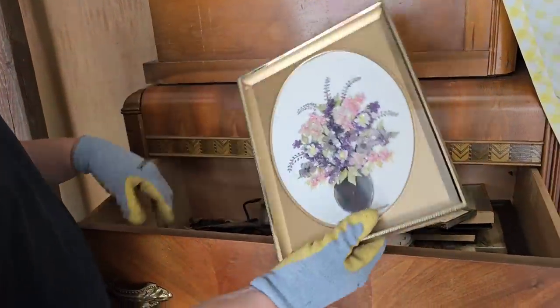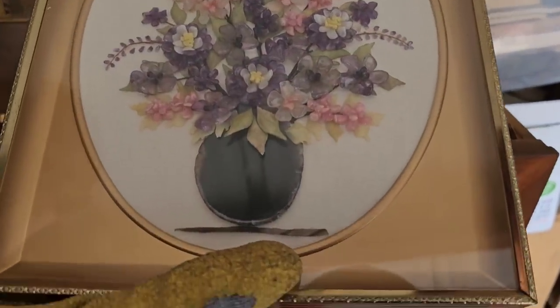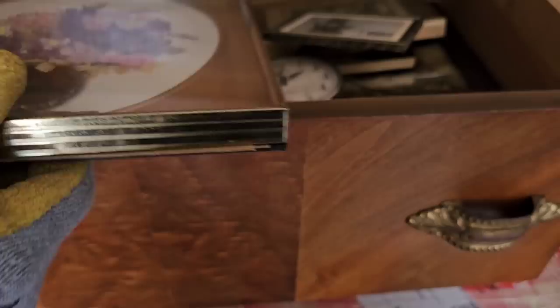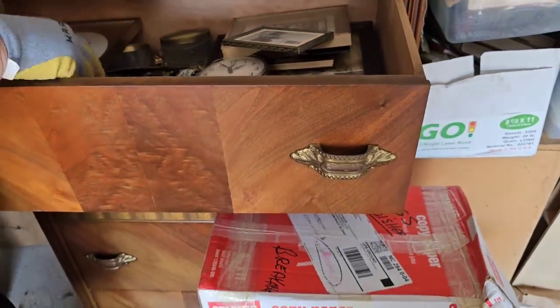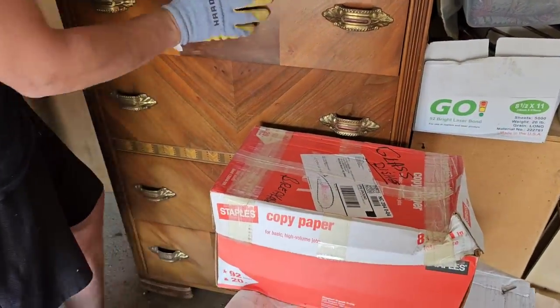What the heck is this? Crystal artwork. Wow, that's actually pretty neat. Yeah, that took some time. What a neat little dresser drawer. So, who knows what else? We've got so much more to go through.